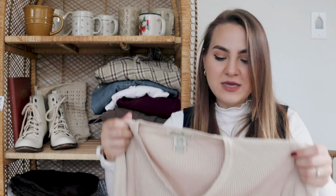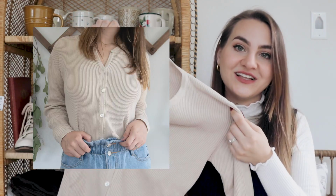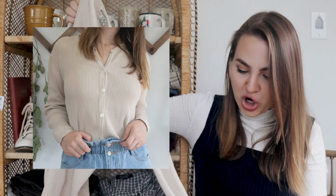We've got 5 more items. This, apparently I was really into Eddie Bauer stuff. Again, vintage Eddie Bauer. This one is a cardigan, and it's extra small, but it could fit a small, maybe even a medium. It's a ribbed, light, neutral cardigan.